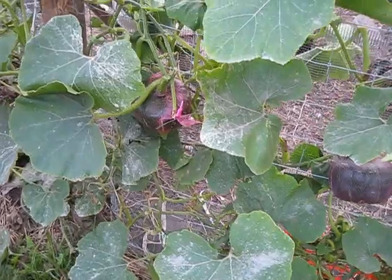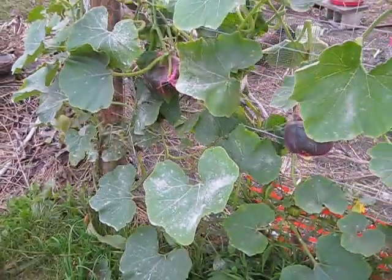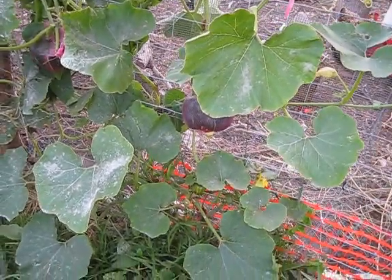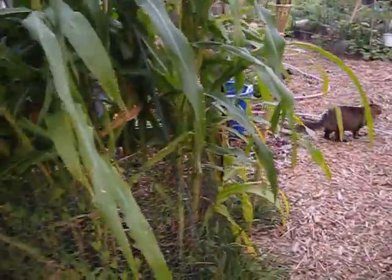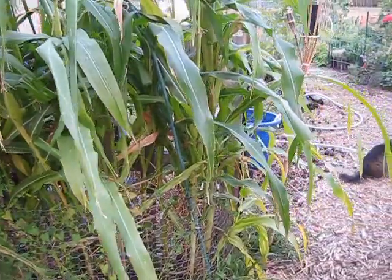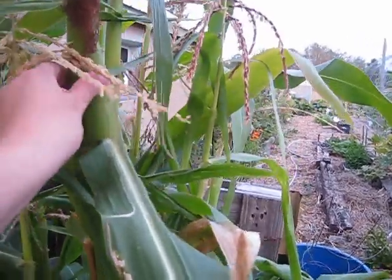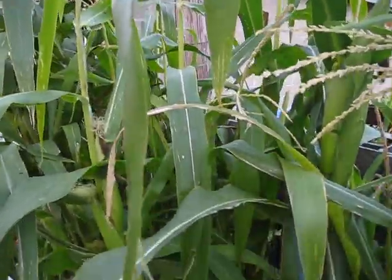But we do have some other squash going on there. And like I said, it's been really cold, so things are really behind, and I'm not sure what we're going to get garden-wise. All right, let's take it over here. This is my glass gem corn. It's doing really well. I've got quite a few ears on it. Of course, they're not full yet. They're still developing, but quite a few ears. So I'm really excited about that.